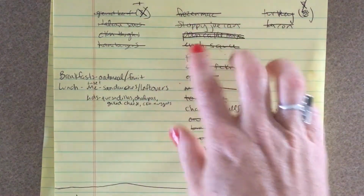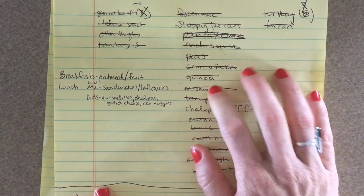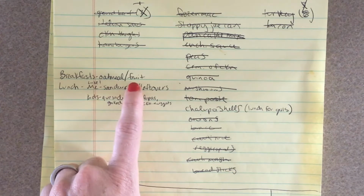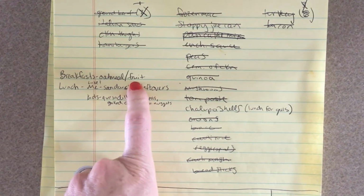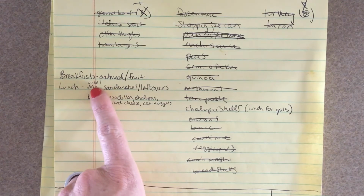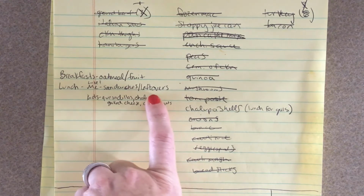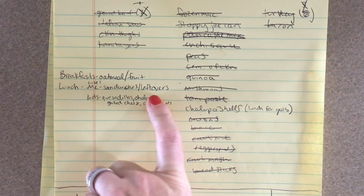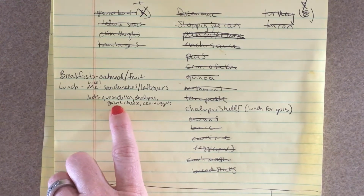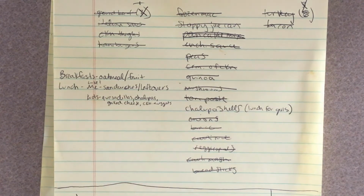So I just went through here and kind of matched things up and tried to make meals out of what I already had. So for breakfast, we do have oatmeal and strawberries. So we're just going to have fruit and oatmeal for breakfast this week. For Luke, my husband, we're going to do sandwiches and leftovers because we do have bread and salami and ham. And then for the kids, I've got some tortillas, so we're going to do quesadillas, chalupas, grilled cheese, and then I have some frozen chicken nuggets as well.